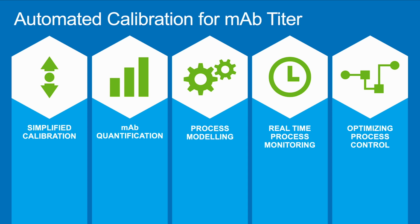The first fluidic system I would like to present is for automating antibody calibration. Creating a calibration curve is the first step in determining the antibody concentration in a sample, which is generally referred to as antibody quantification, or titer. Accurate measurement of antibody titers is essential for process modeling, monitoring, and for optimizing process control. Let's take a look at how IDEX technology can simplify and automate the antibody calibration process.